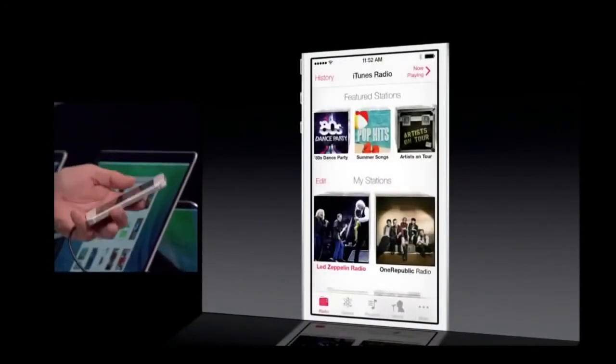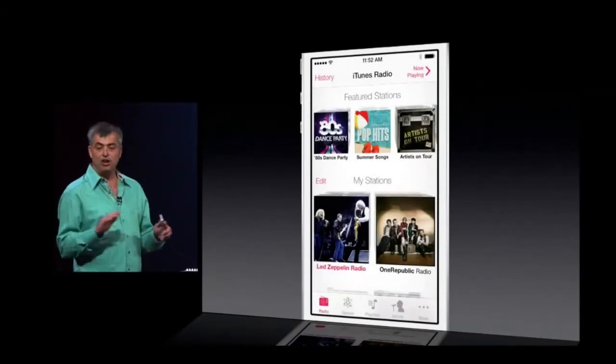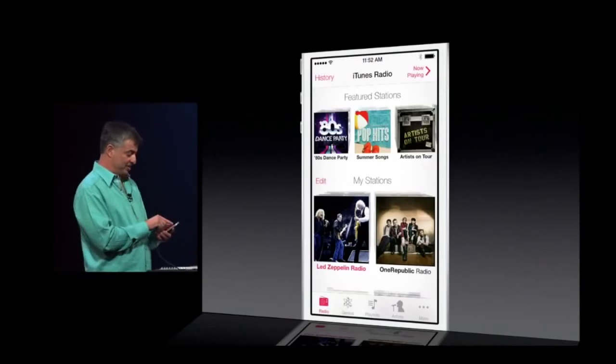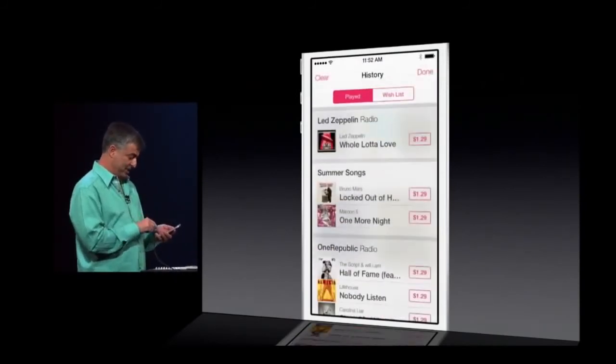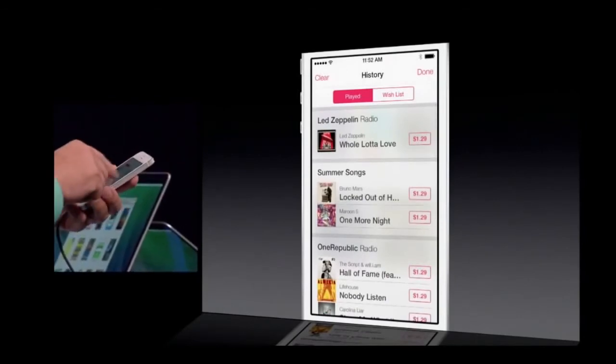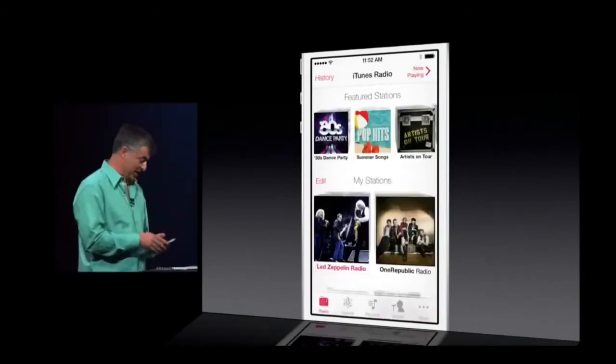Now another great feature of iTunes Radio is it keeps track of all of the songs that you're listening to across all the stations, all your devices, and you can get to them by just tapping history. You can see them all here, you can preview and buy right from there, and that's iTunes Radio.